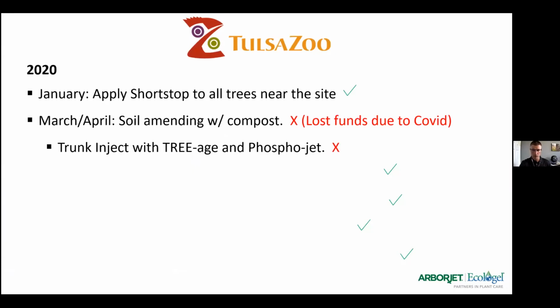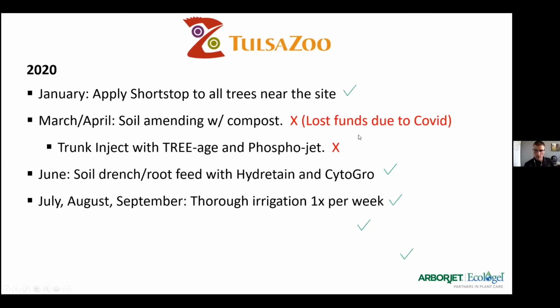And so I put together a plan for them. In January, apply Shortstop to all the trees near the site. They did that. March and April, they were going to hire a contractor to do some soil amending with compost, but COVID hit and the zoo was closed. Then I recommended, just like my disease spiral example, trunk inject with Triage and PhosphoJet, because I knew they did that construction, and the next thing that was going to happen was the borers and the cankers. June, soil drench or root feed with Hydretain and Cytogro.